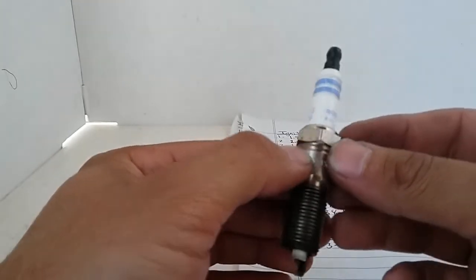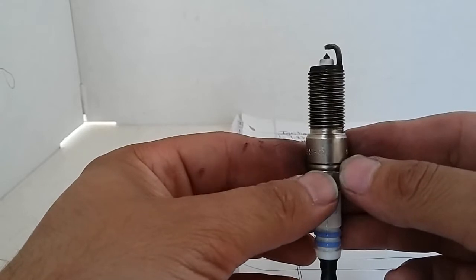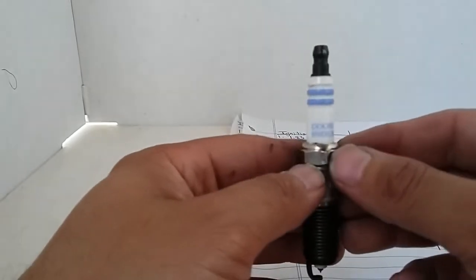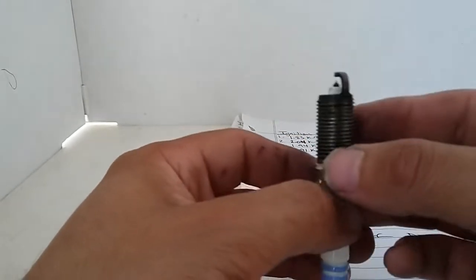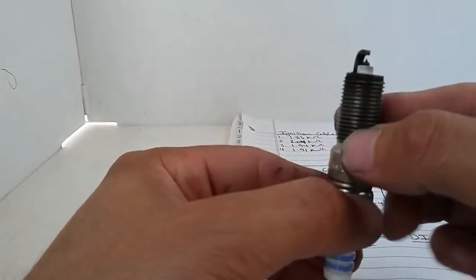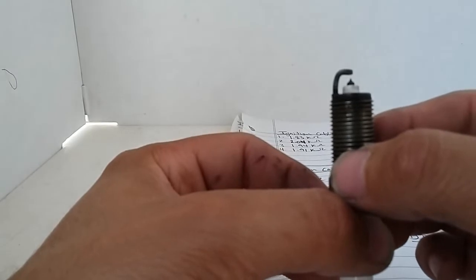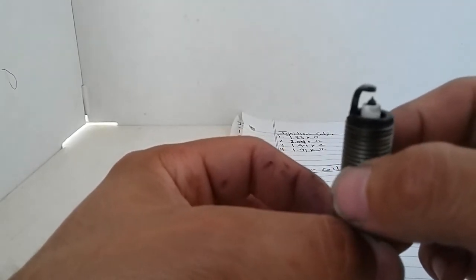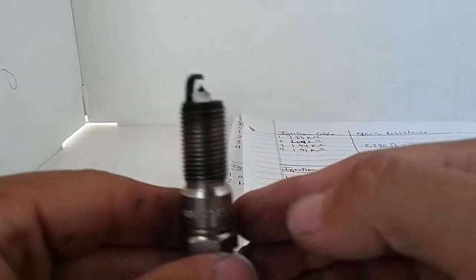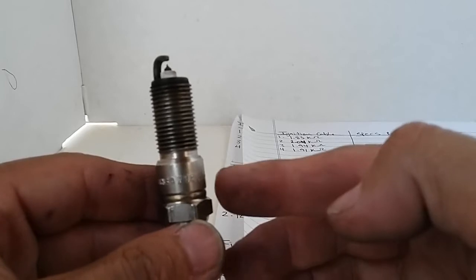Alright guys, so I also decided to do a visual inspection on the plugs. These were supposed to be replaced 4 or 5 months ago. They're Bosch double platinum. They look fairly good for being 4 or 5 months old. I don't really see any problem. The gap seems to be normal. The center electrode seems to be still in good condition. I'm not sure if the camera could pick it up, but I'll say that this is a good spark plug for number 1.